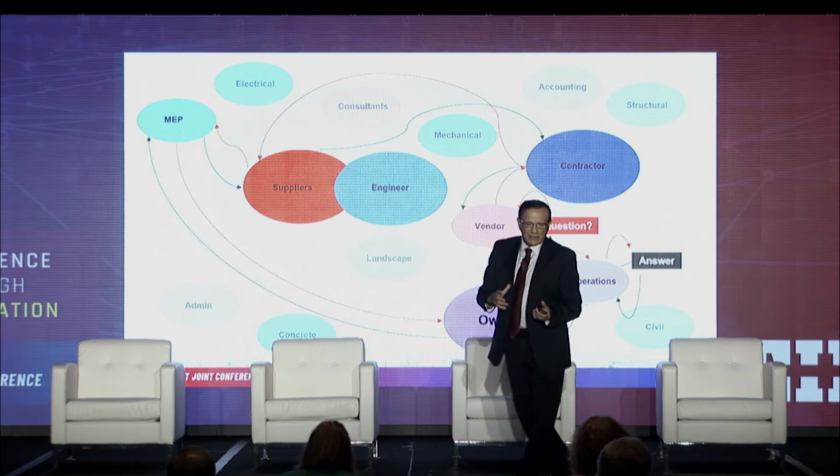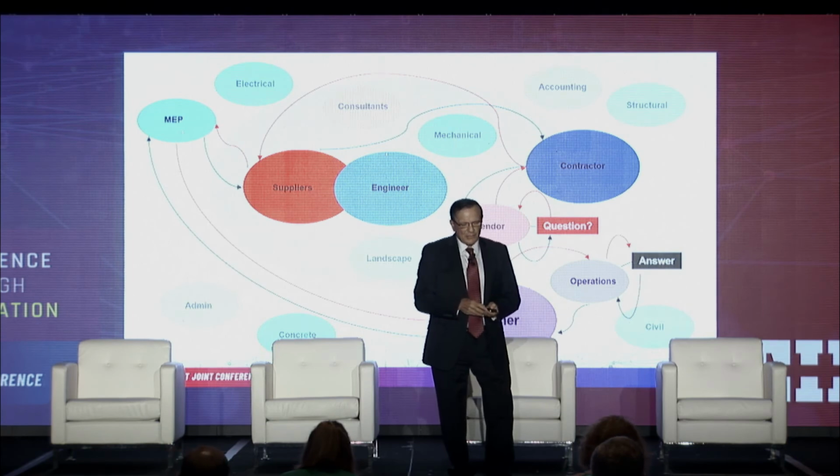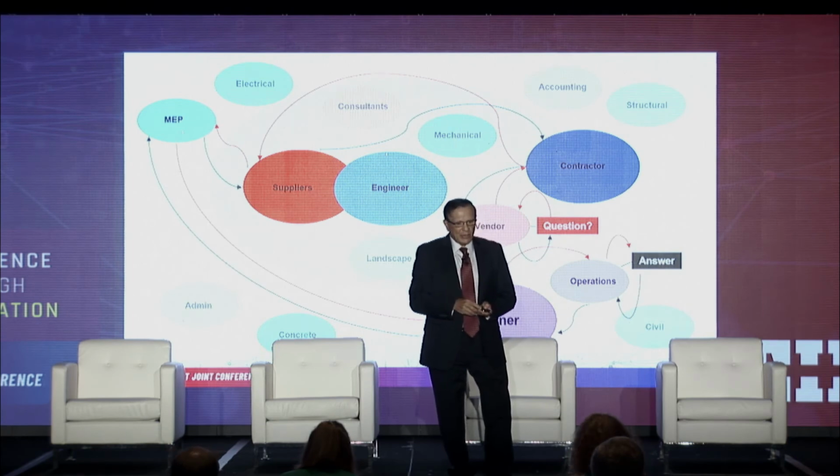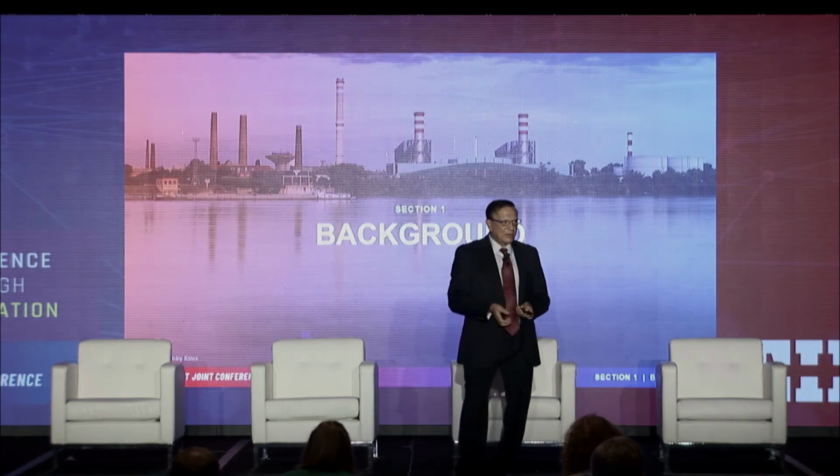So as you can see, fragmentation impacts the industry, and now we need more collaboration, early collaboration, and so on. So to give you some background about the research project, this was a one-year deal.